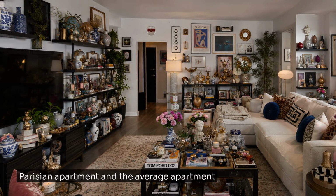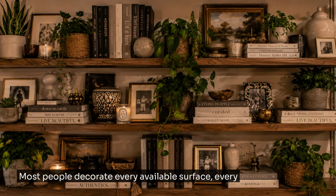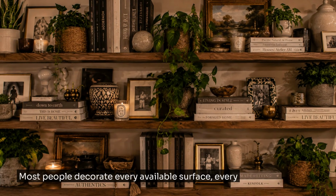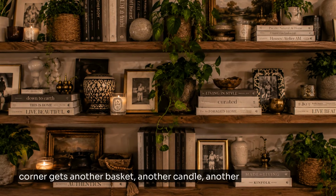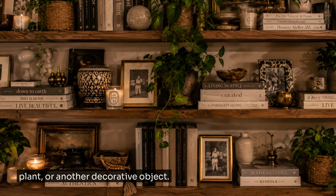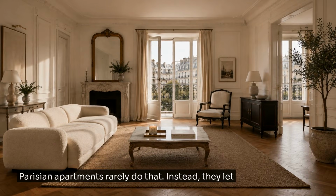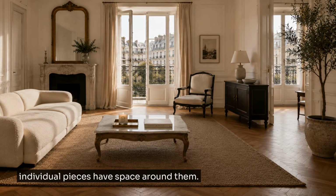Parisian apartment and the average apartment makeover you see online. Most people decorate every available surface, every shelf gets filled, every table gets accessories, every corner gets another basket, another candle, another plant, or another decorative object. Parisian apartments rarely do that. Instead, they let individual pieces have space around them.